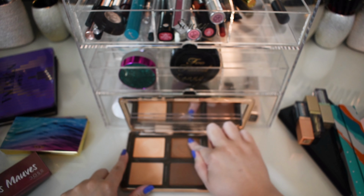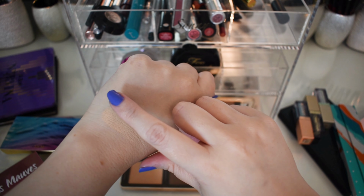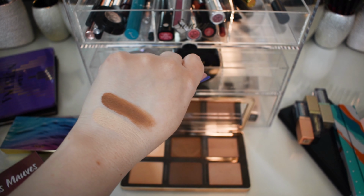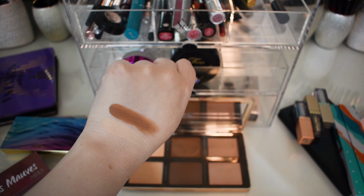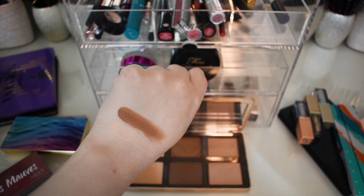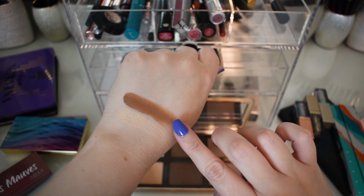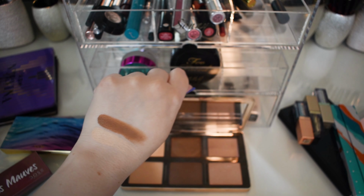There's also this contour cream here. It's a very complimentary shade for me. You know, I'm able to blend that out pretty easily. No real problems there. But you use this in the light areas that you want to bring the light to, and these to the areas that you want to recede, and it works out pretty well.